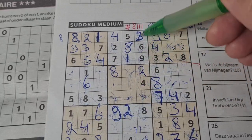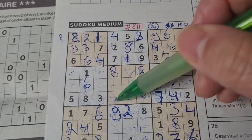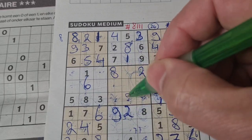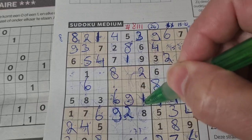And look, we have a 6 and a 9 in this column. So no 6 and a 9 in this box. 6 and a 9 goes in those 2 boxes as a pair. 6 and 9, 6 and 9. We have a 9 in this column. No 9 there. And 9 should be here, and the 6 goes there. So 1 digit left. Should be the 1.